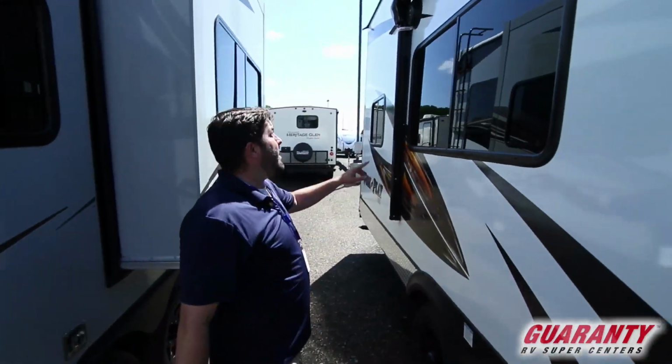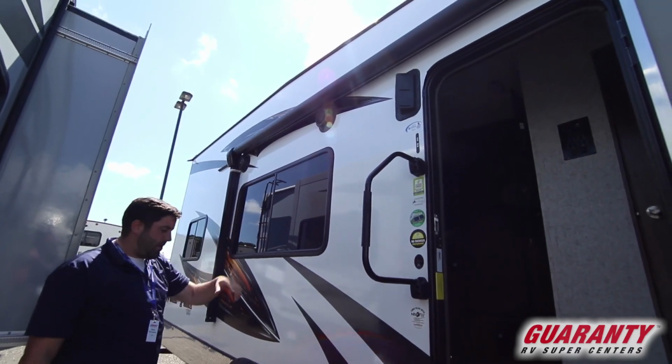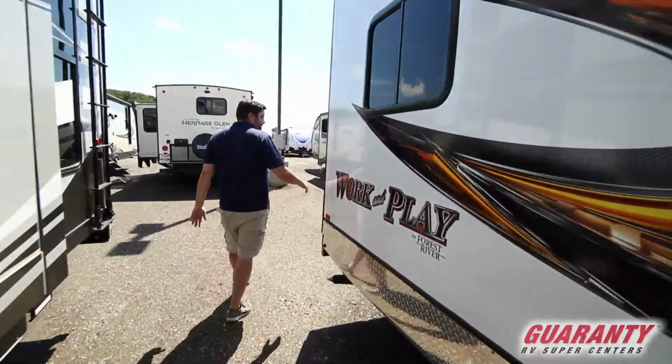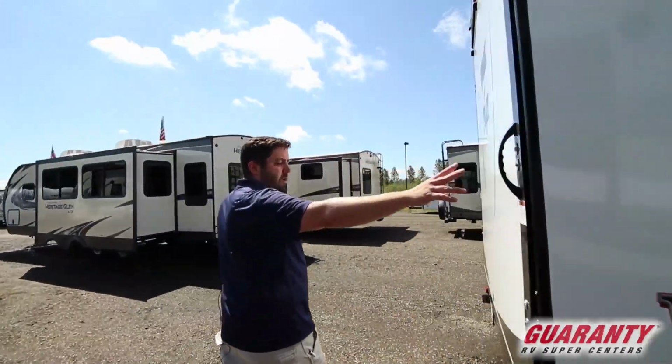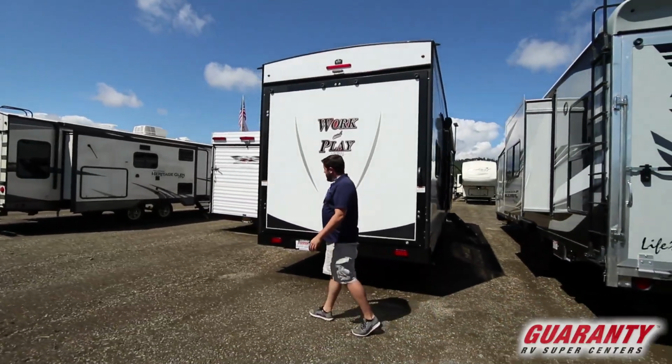And as you come around outside, you'll notice marine grade speakers out here, a power awning with LED light that goes all the way across. And around the back here, an easy drop gate. You turn the key here and it comes down power, nice and easy to use.